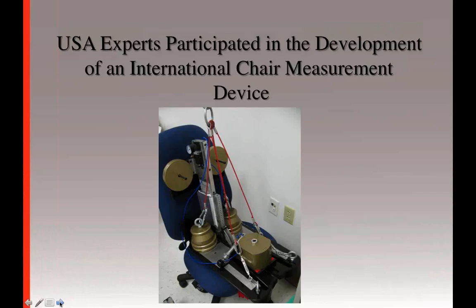This just shows one of our successes in the international community. We've got a global agreement on how to measure chairs. It's like the crash dummy in cars. This is the dummy that sits in the chair. It weighs a certain amount. It can lean back. You can measure the angles, and so on and so forth.